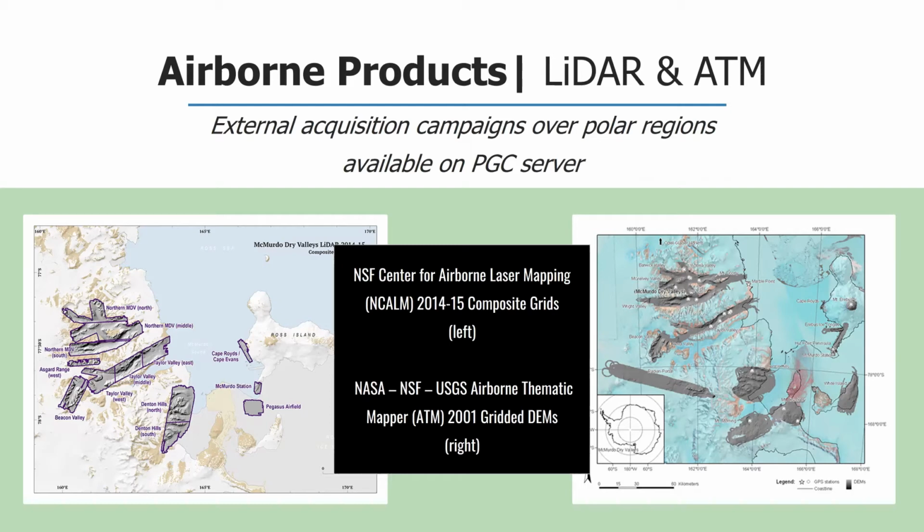Another campaign was the NASA NSF USGS Airborne Thematic Mapper Laser Altimetry System. This was flown back in 2001 over pretty much similar areas across McMurdo Sound, and their extent is shown in the map on the right.